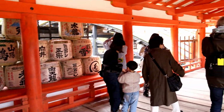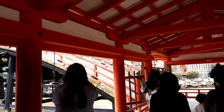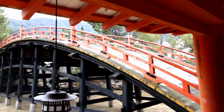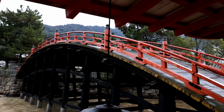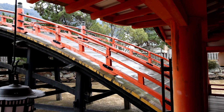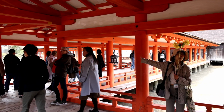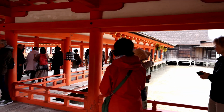And the left side, this is a bridge. And this bridge was used only for the messenger from the emperor. So only when the emperor's messenger came here, they opened this gate and the messenger used it. But of course, it's very difficult to go up and down. So it is said they put a kind of ladder over the slope. Otherwise, it's a little bit difficult.